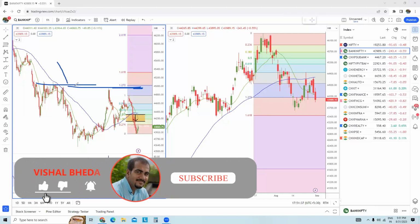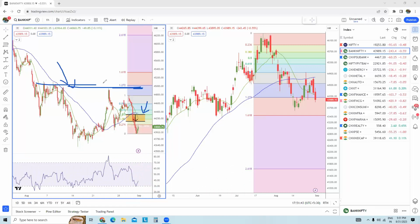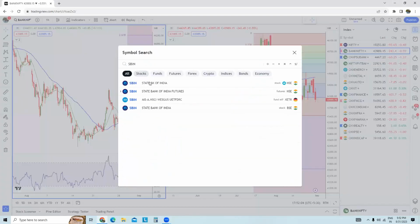We need to first surpass this resistance, about 44,400, 44,500. Then we even need to surpass this entire zone. Only and only then we will be able to see a steady rally on the upside. And in case after testing this resistance, we again see some sort of selling coming up, then there are two stocks which you need to check.